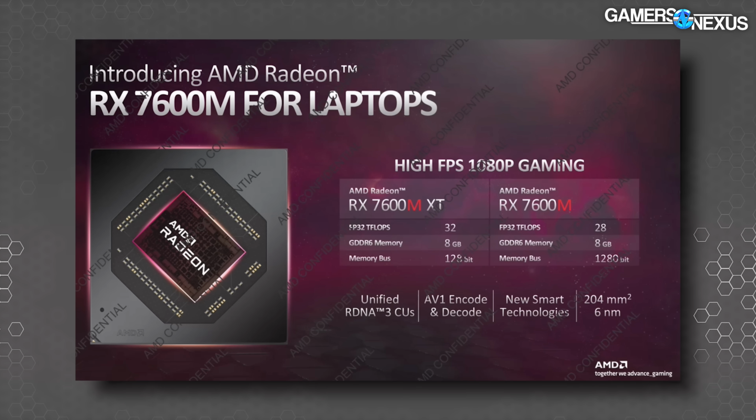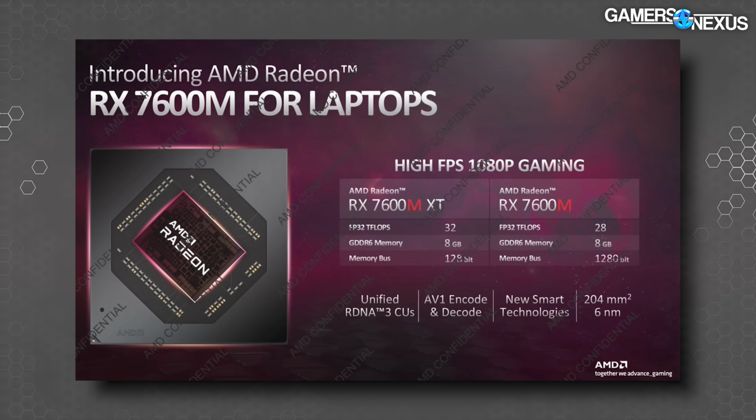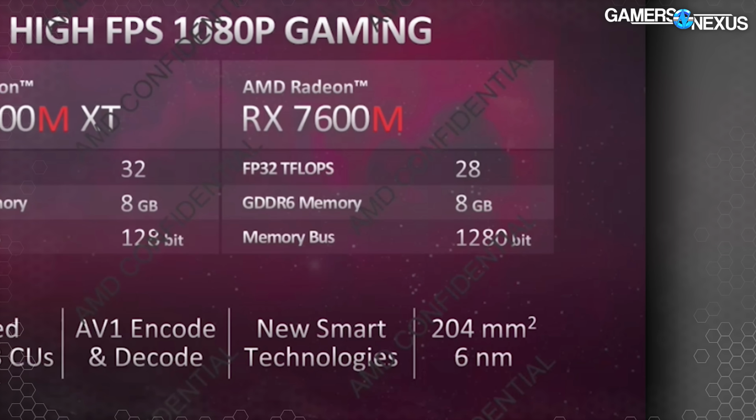As a final note, the slides we saw had the 7600M and 7600S listed as having a 1280-bit memory bus. That is definitely a typo. There is zero chance that that's real. That's like maybe HBM territory, but it's a typo. So if you see any comments circulating about that, just ignore them. But anyway, that's AMD's announcements for CES.